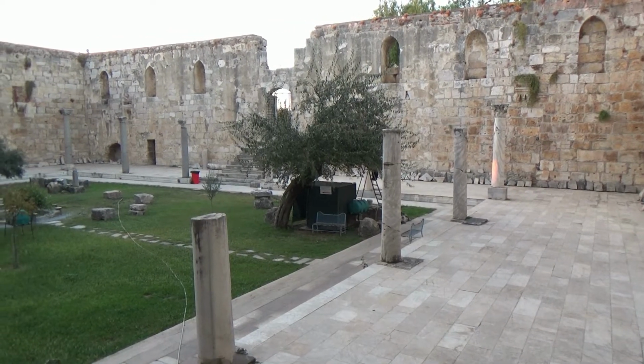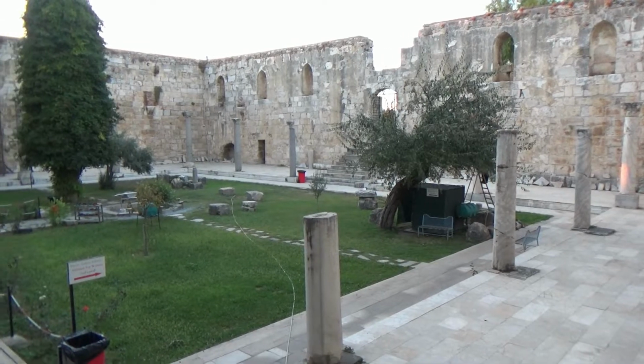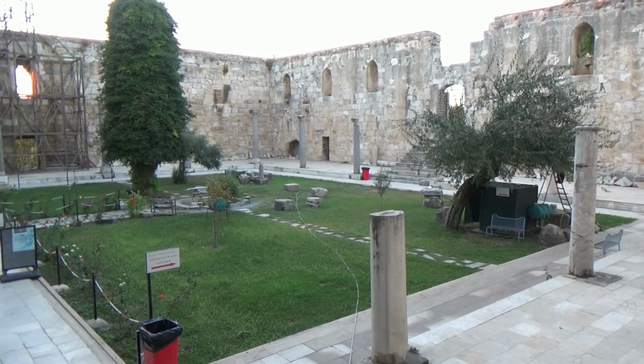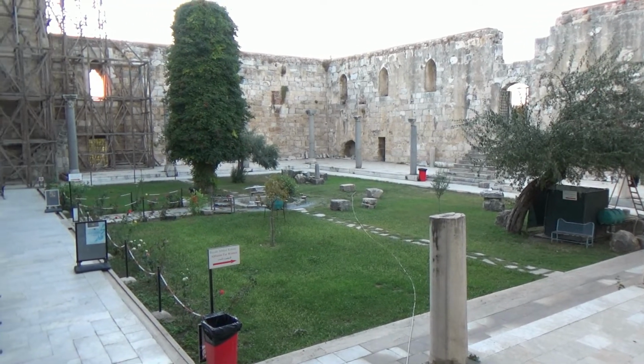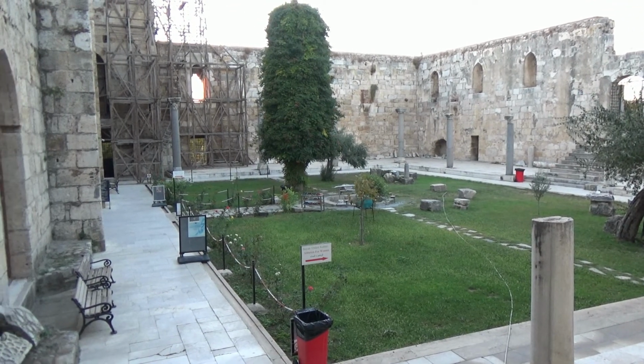The mosque actually has 2 distinct sections. The western facade of the mosque is decorated in the Konya Selcuk style, whilst the other facade is decorated much differently in a later style.